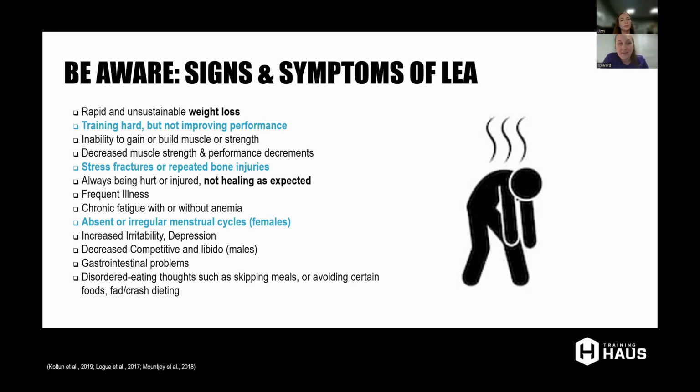Now, a big thing that often happens, and one of the first things that can happen, is an increased level of irritability and signs of depression. Now, imagine yourself, have you ever been hangry, right? Like, I just really need a snack. I know I'm getting annoyed. I just really have to eat something, right? Imagine your body is hangry in this chronic form. That's what happens when we have low energy availability and our energy balance does not equate to what our body needs. Other hormonal changes happen as well.